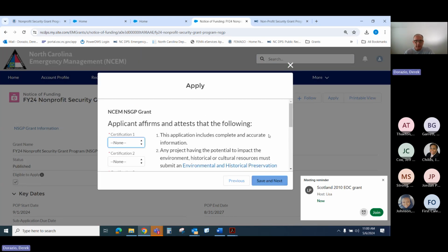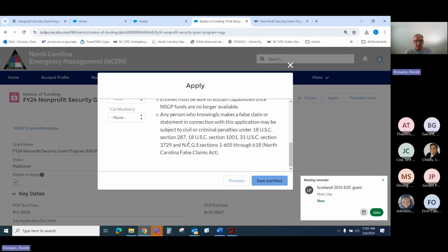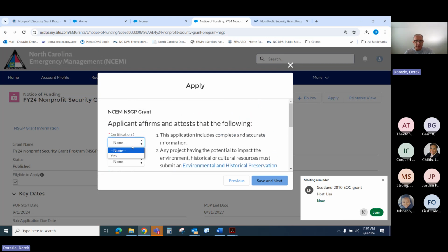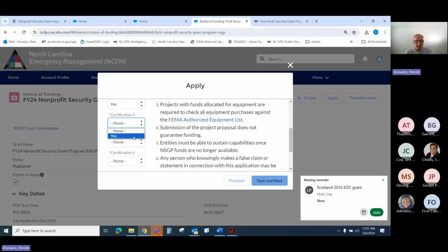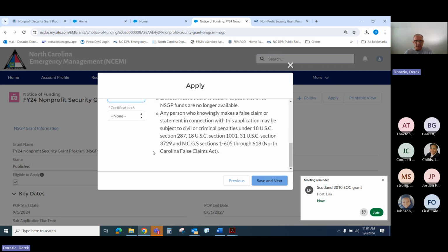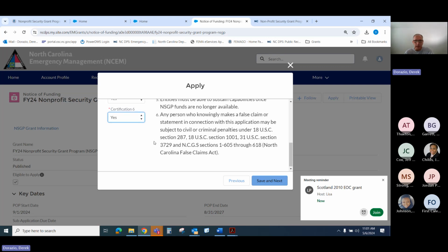Save and next. Here's your certifications. There's 6 certifications you must complete because it's a federal application. You must select yes for all these certifications. Basically, don't lie. If you lie on this application, it's a federal offense. There's law, and it's a state law violation as well. All sorts of nasty stuff can happen to you. So please don't lie. It's not worth it.